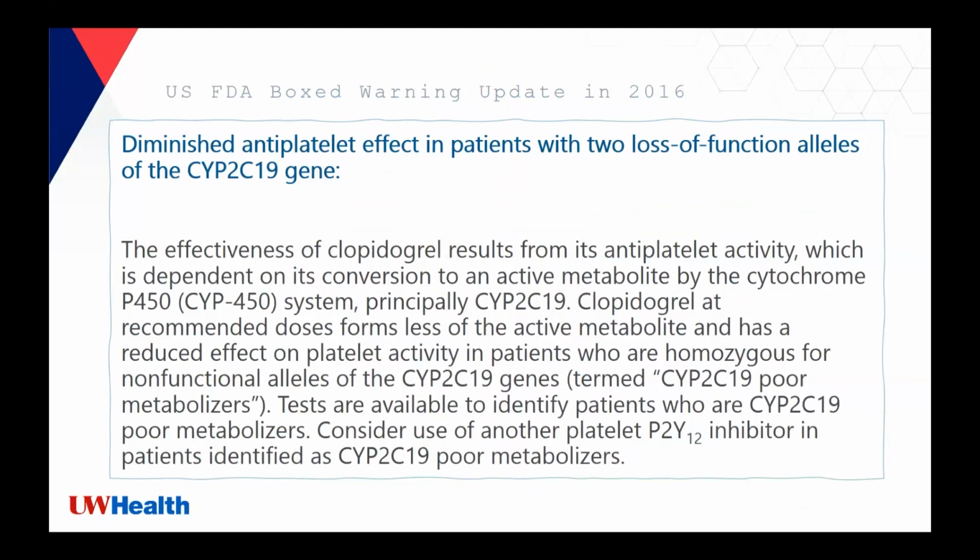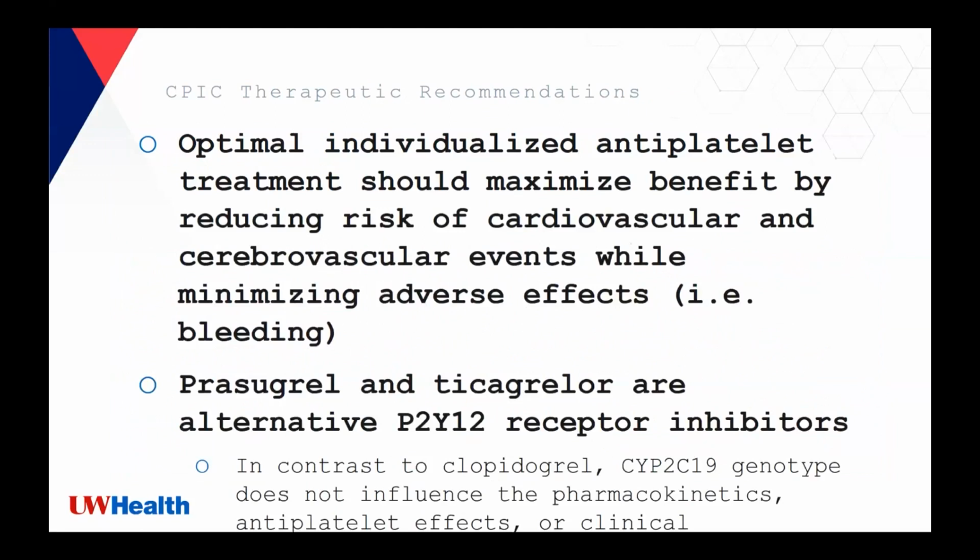This evidence was strong enough that the US FDA added a boxed warning in 2016 to clopidogrel, indicating that if they have CYP2C19 variation, in particular poor function, considering the use of another P2Y12 inhibitor is recommended. Like I said, they recommend changing to a different option. There's prasugrel or ticagrelor. Pharmacogenetic studies showed that, in contrast to clopidogrel, CYP2C19 genotype does not affect the metabolism of prasugrel and ticagrelor.